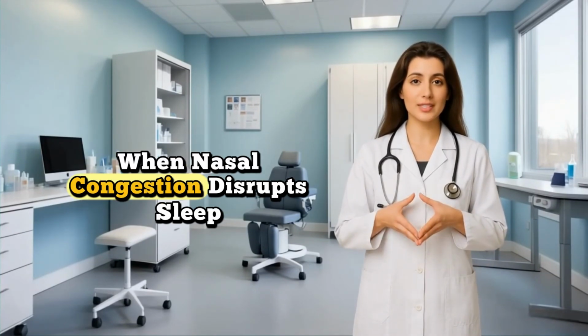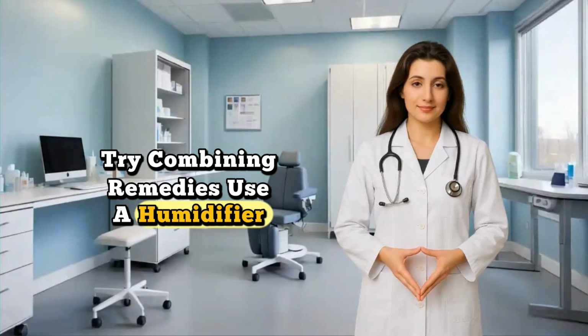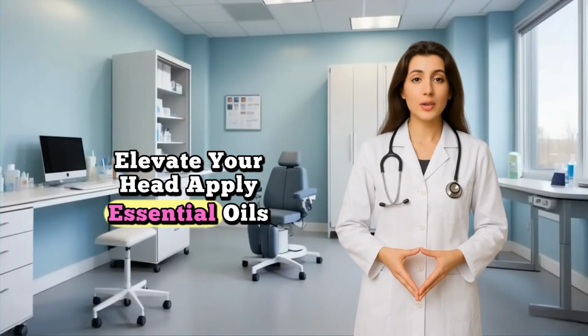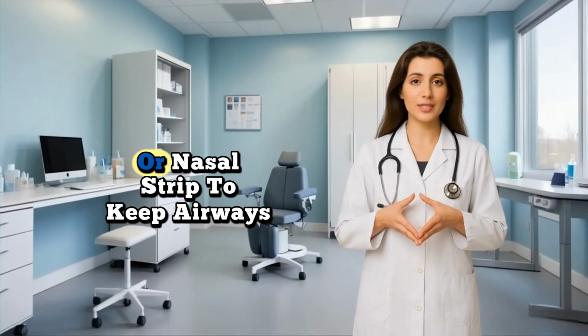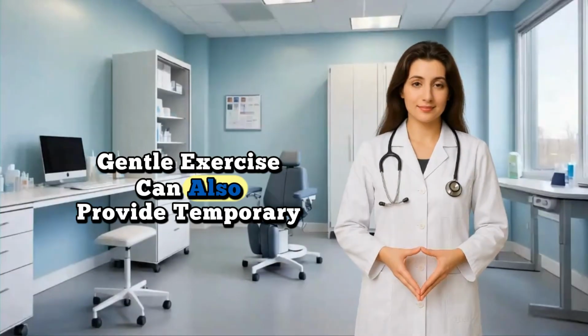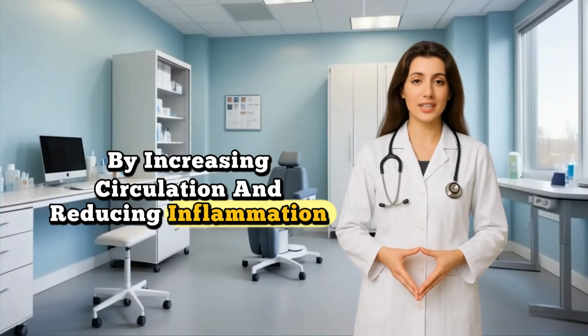When nasal congestion disrupts sleep, try combining remedies. Use a humidifier. Elevate your head, apply essential oils or chest rubs, and consider a warm compress or nasal strip to keep airways open. Gentle exercise can also provide temporary relief by increasing circulation and reducing inflammation.